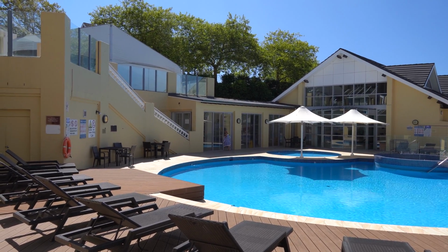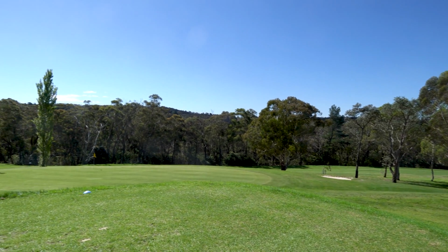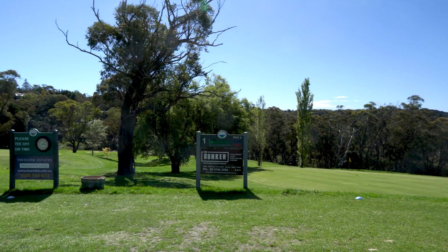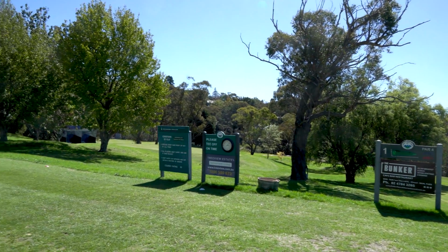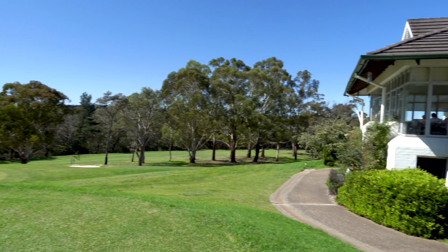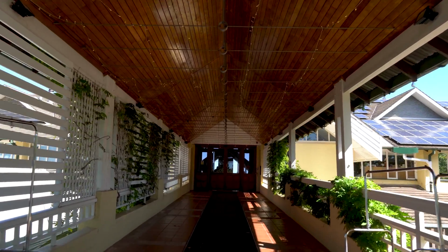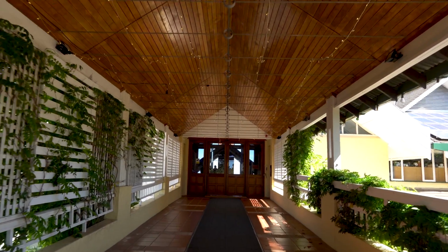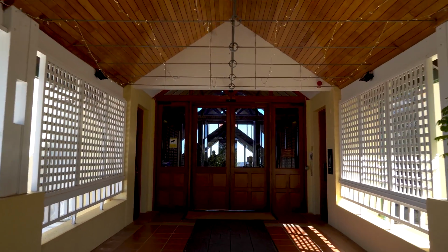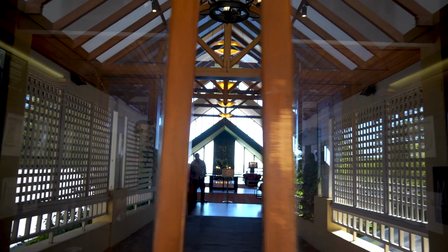Let's go find the reception. One more stop on my way to the reception, the golf course, and you're looking at hole number 1, par 4, 273 meters if you're a man. If you're a lady, 268 meters. But here's your golf course, and I'm going to find my way into the reception. And finally, the reception. So I haven't checked in. I left my bags with the bellhop, and I haven't seen the inside of the resort. But if it looks anything like the outside, I'm sure it's going to be just beautiful.